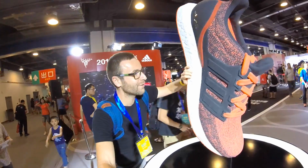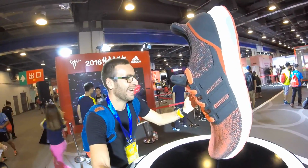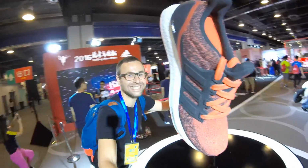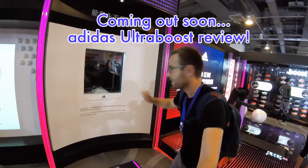The Sport Expo is the best occasion for all the runners to discover new equipment. You will find probably the biggest Adidas Ultra Boost foam shoe. This is all the foam that a runner would need, and it rotates. So if you step on this thing, you'll see the boost capsule running over there.